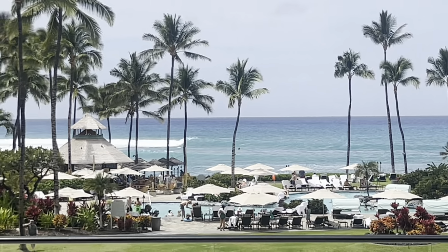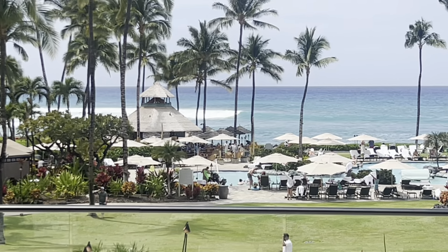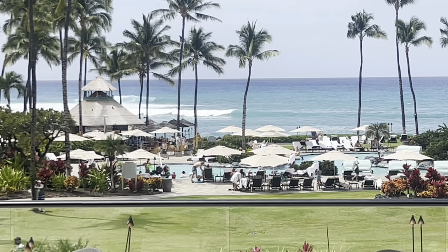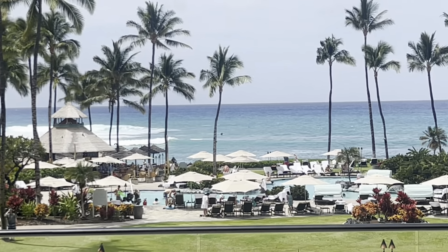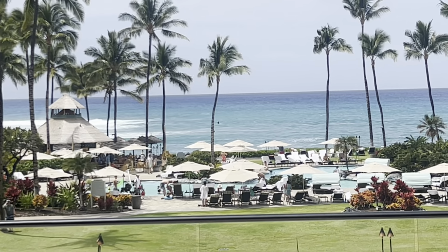Oh man, there's a couple guys out. Holy moly, I need to get a board. Look at that. Look at it spinning in. Just wait till there's a set. These guys are way out there. That means there's some big waves coming in. See that? There's only 3 guys out. If that was California, you'd have 50 guys sitting on that wave.